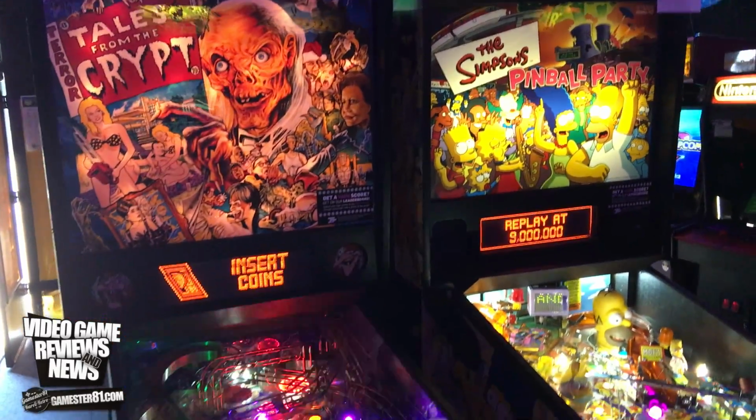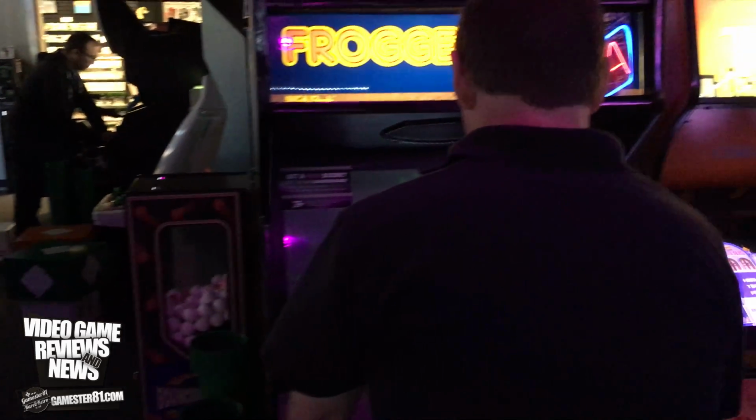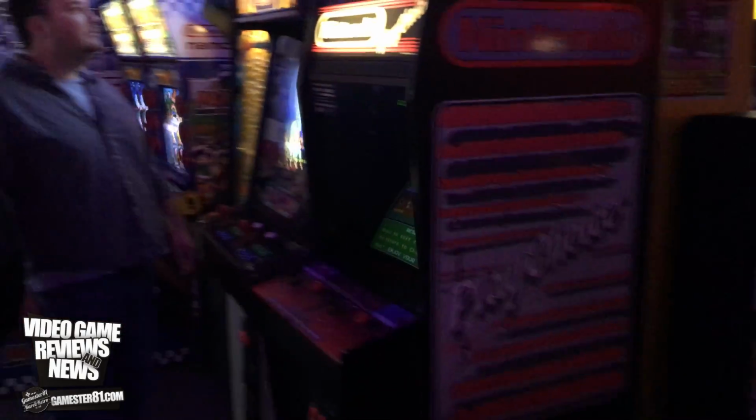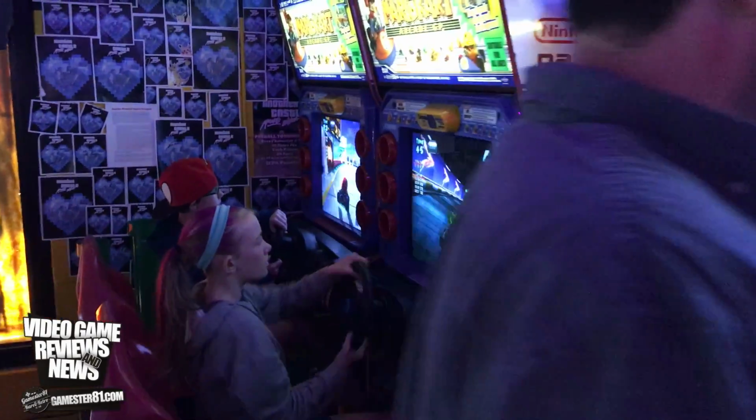There's Frogger. Here's on the other side. So they do serve alcohol here. There's a Place Race 10, which basically allows you to play NES games on the arcade, which is sweet. They have tournaments here and various events as well. So the shop will close early and they close it off, and the arcade will remain open a little while. There's Mario Kart arcade, which is sweet.